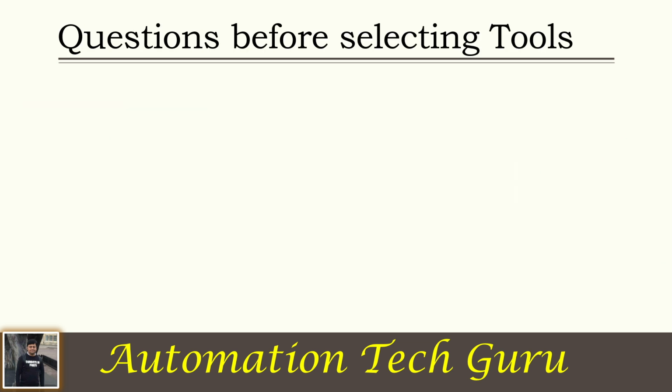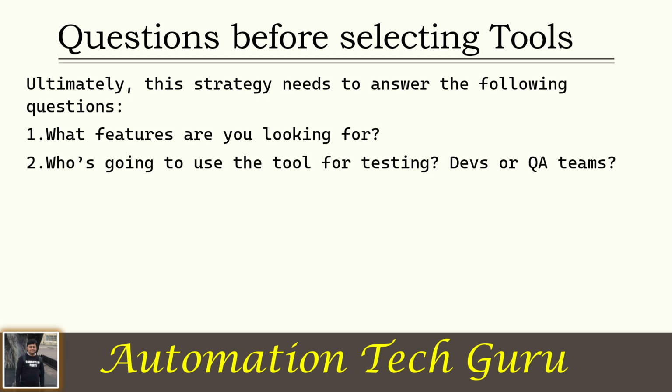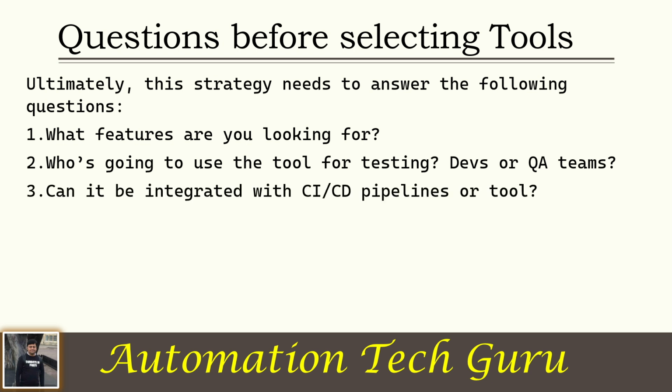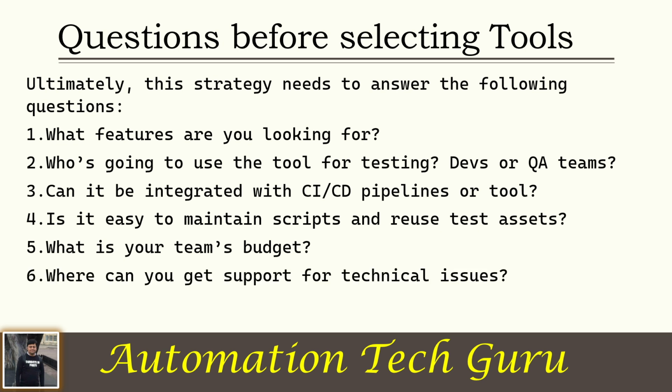So, before selecting any tool, what are the questions we can put upfront? Ultimately the strategy needs to answer the following questions. What features are you looking for? Who is going to use the tool for testing, DevOps or QA team? Can it be integrated with CI/CD pipeline or tools? Is it easy to maintain scripts and reuse test assets? What is your team's budget and where can you get support for technical issues? Before selecting any tool, we should ask these questions to understand how we can go ahead with that particular tool.